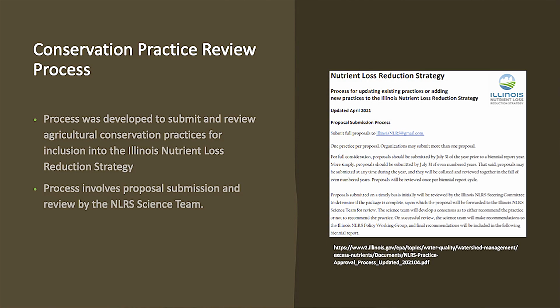So a few years ago, the science team associated with the nutrient loss reduction strategy came up with this procedure to formally adopt new conservation practices into the strategy. And you all saw a need for this also. The people on the science team are not experts in every single conservation practice, but you all might be. So let's open this up to accept proposals from groups around the state, or individuals even, that are interested in submitting a proposal to have a new practice adopted.